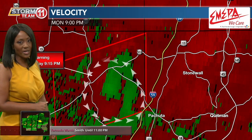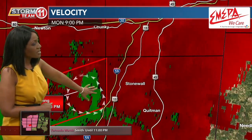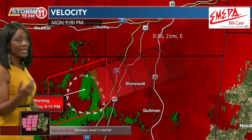I wouldn't be surprised at all because it is rotating. We can definitely see that. So again, we have a rotating thunderstorm that has the potential to spawn a tornado. The current warning goes until 9:15, and right now it's 9 o'clock.